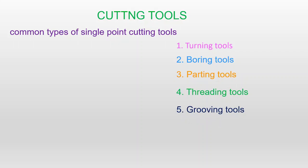Grooving tools. These tools are used for creating grooves or recesses on the surface of the workpiece. So the main types of single point cutting tools are these: the turning tools, boring tools, parting tools, threading tools, grooving tools. All are single point cutting tools. The single point cutting tools are designed to be sharpened or replaced when they become dull or worn. So proper tool maintenance is important for ensuring efficient and accurate machining operation.